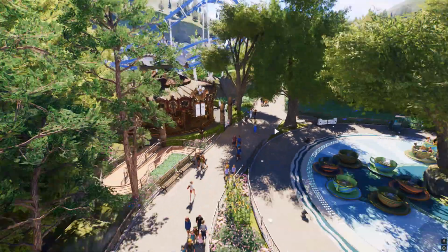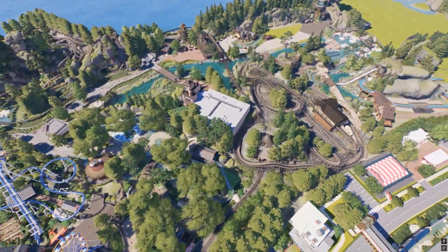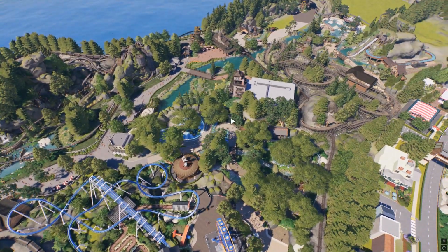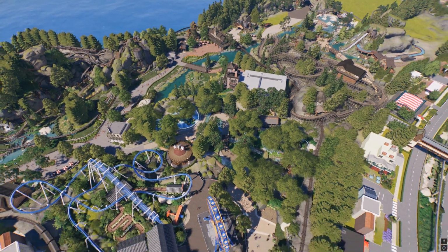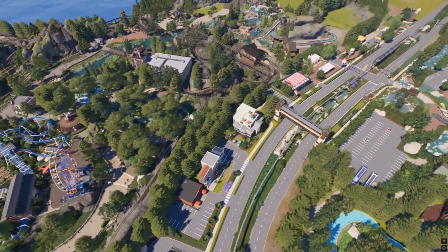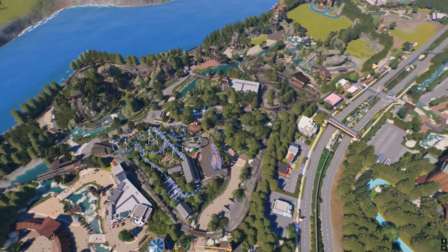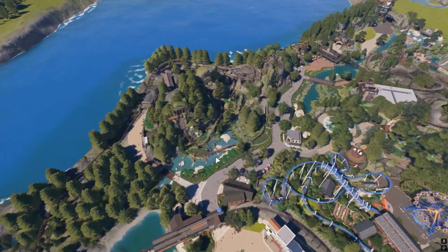So very cool. The Enchanted Forest is really fleshed out now, almost complete, barring some more detail work. But yeah, Enchanted Forest came out very cool. And I think that is about it as far as a checkup goes, guys.